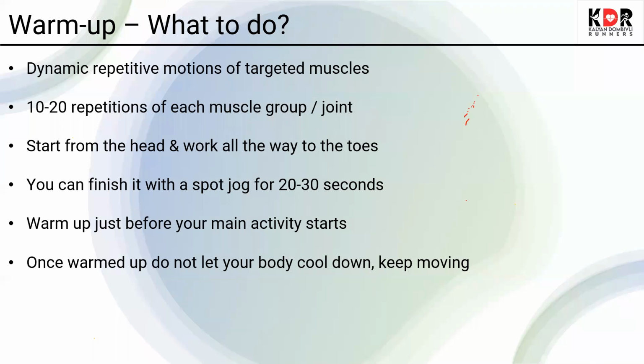So you can warm up and start your activity. But in a run, when you reach the holding area, typically you see people start warming up too early, and then they are all warmed up, and then there is quite a bit of time between the warm-up completion and the activity to start, and then the body starts to cool down again.